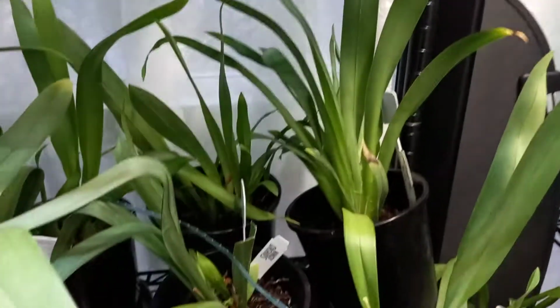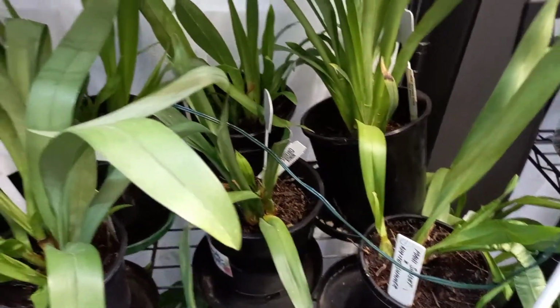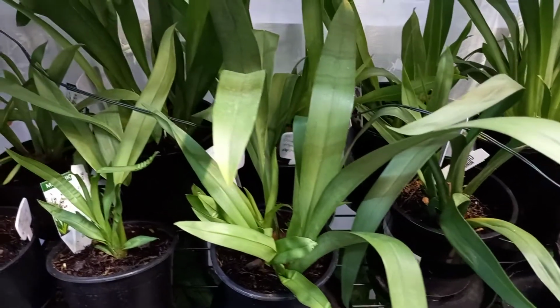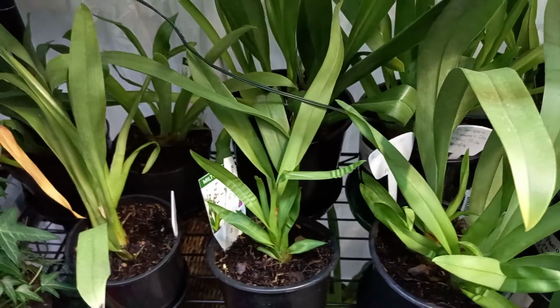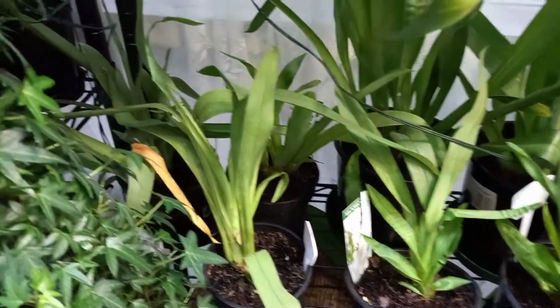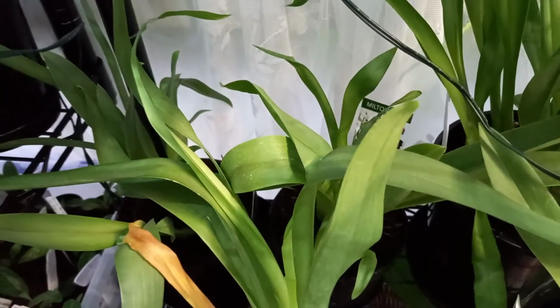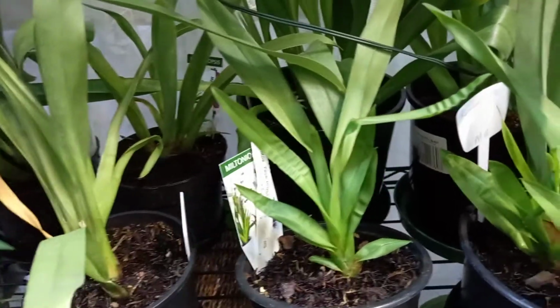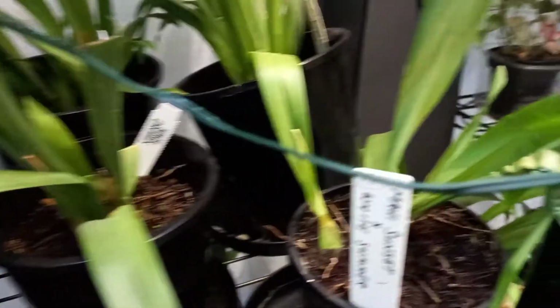So down on this shelf here are my Miltoniopsis. I have had one Miltoniopsis die on me last year. One of them stayed out here and was the last one to move into the house. Got too cold, got too wet, and just shriveled up and died. But the majority of them are very late, no flower spikes as of yet, and all that crinkly growth from when I wasn't watering them enough. But they're sort of growing past all the crinkles.